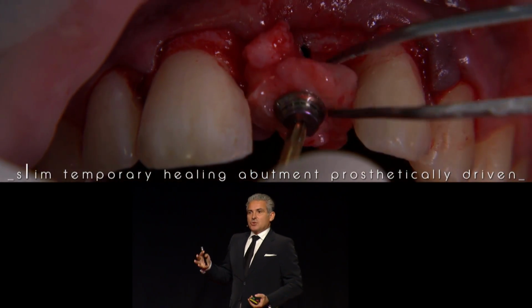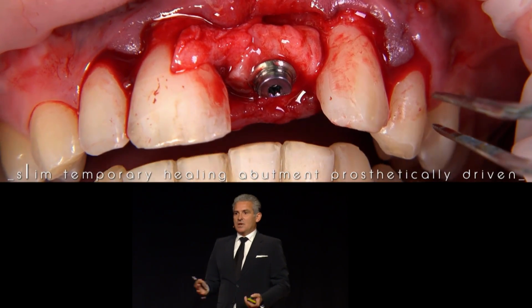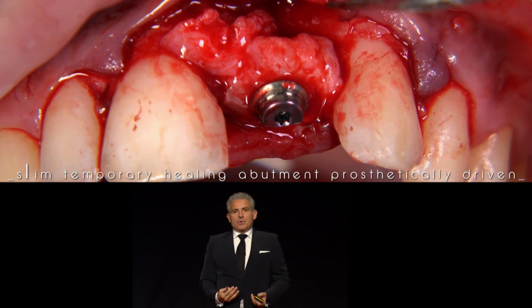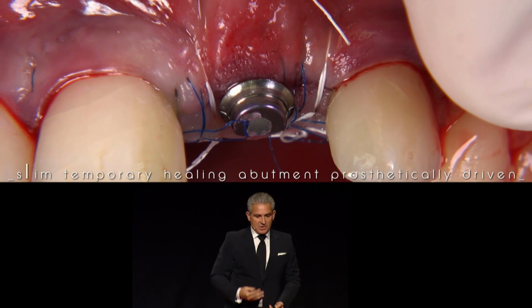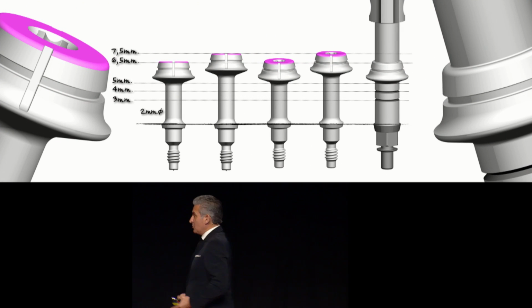The provisionals are not glued into this. Basically, they are glued to the adjacent teeth, and there they are resting. Okay? The idea is to have stability of your provisional under function. So, then you suture the connective tissue, and then in a second layer, you suture the provisional, and you do the final provisional.